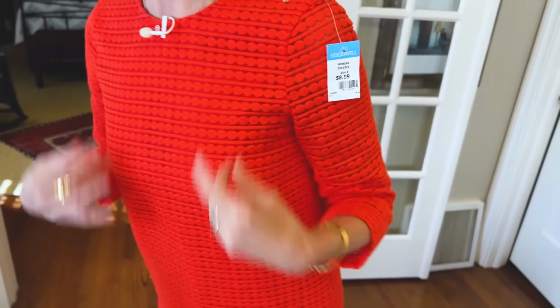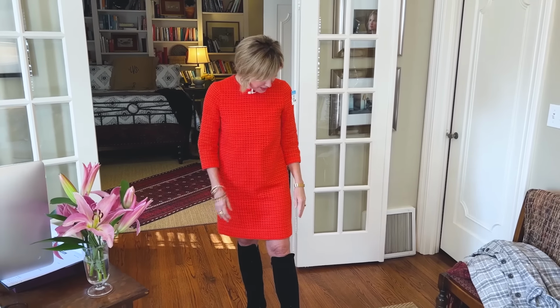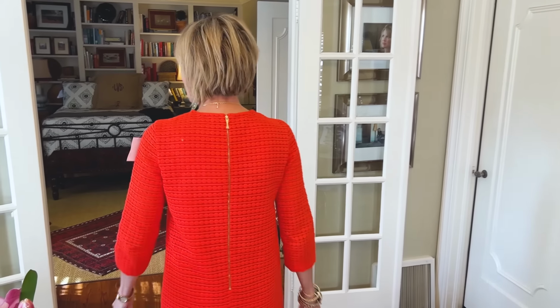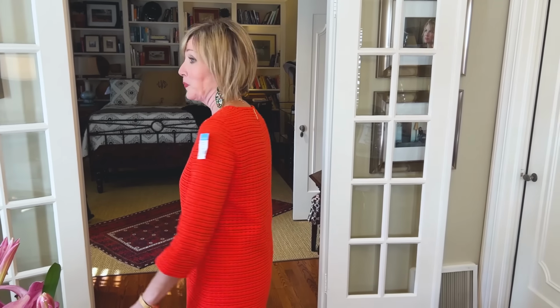And I love the fact that this is a Kate Spade dress. Oh, the big drop. So even Stuart recognized the name Kate Spade. So I think it was a great score. What drew me to it was the pattern and just this vibrant color, and I really like it. Tell me if you guys like it too. And I think it's just really kind of fun. It's really cool. Yeah, I can't wait to show this to my daughter-in-law.